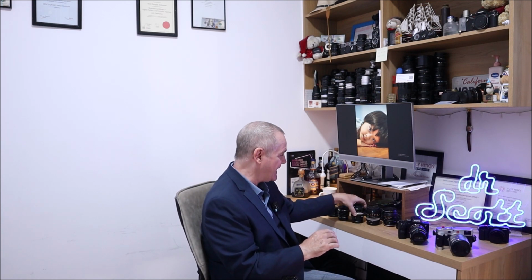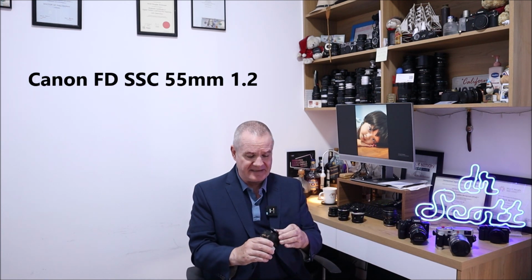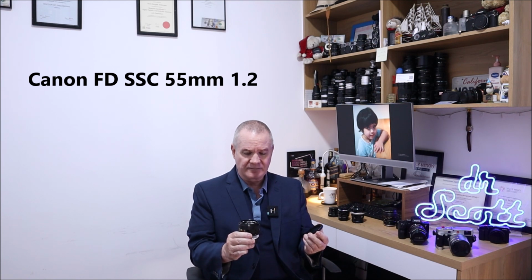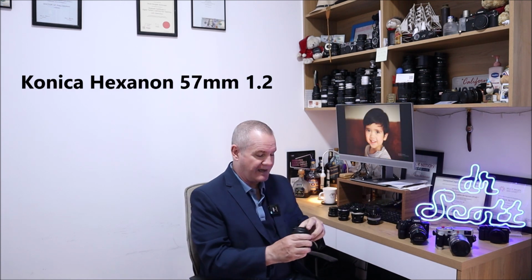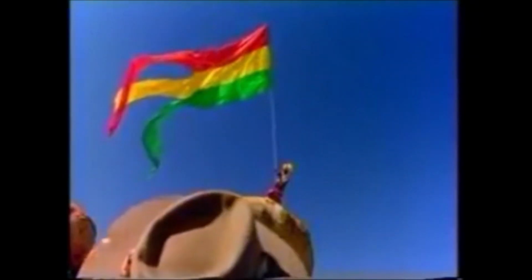So I have this Nikon. I have the Canon FD mount, again, 55 millimeter 1.2. It's not the aspherical one, cheap bastard, which is the more sought after and more expensive version. But it's a nice lens. Again, this is a pretty sweet lens. And then moving on to 57 millimeter, I have the Konica Hexanon 57 1.2.